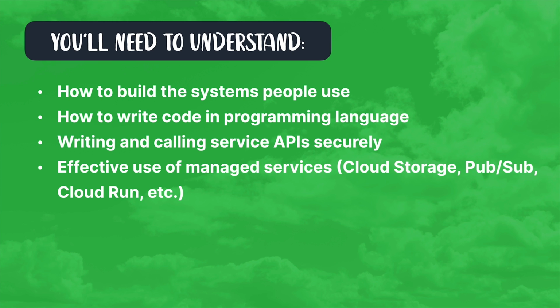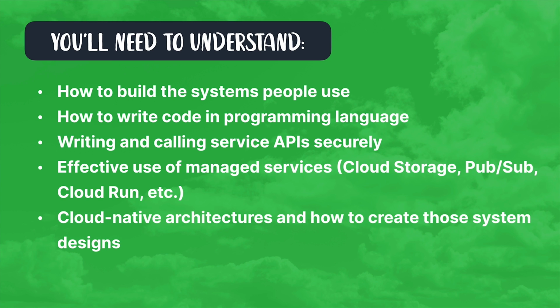Effective use of managed services, things like Cloud Storage, Cloud Pub/Sub, and Cloud Run, for example, can make an enormous difference to a software project because you stop wasting your time reinventing the wheel. In this way, the professional cloud developer role overlaps with the professional cloud architect one. Developers do not only need to be able to understand cloud-native architectures, they also need to be able to create those system designs themselves, at least to some extent.